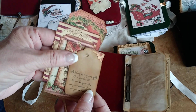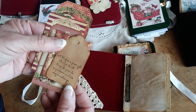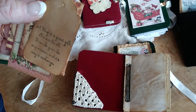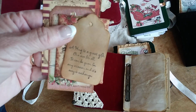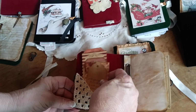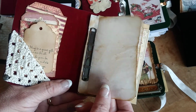And I love this quote. It's a tag and a stamp, and it says, "A hug is a great gift. One size fits all. It can be given for any occasion, and it's easy to exchange." So I loved that. I think that's a great quote for Christmas. So I just stuck those in there, and then I added a sheet of tracing paper that's been tea-dyed.